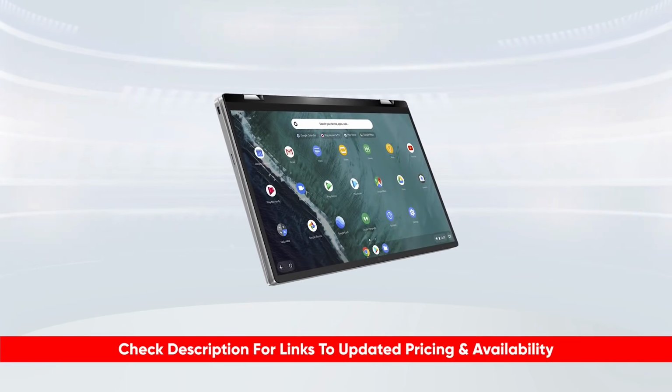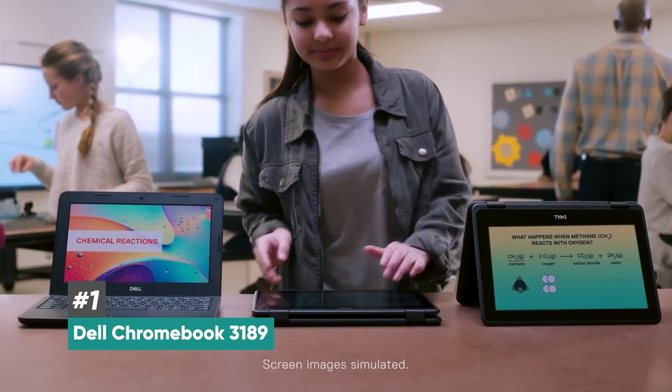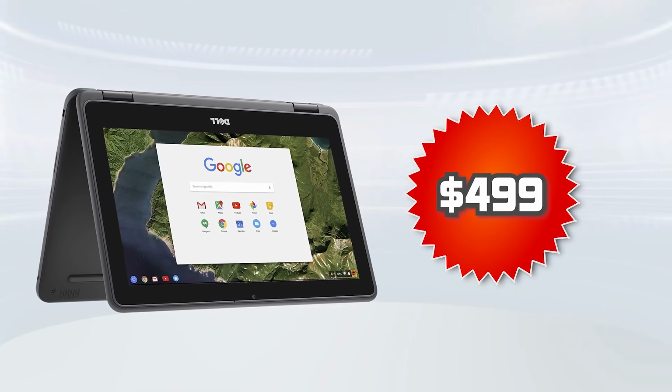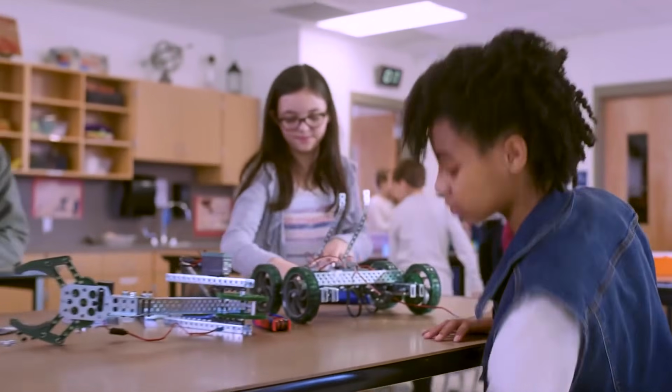So starting off, we have the best overall choice for a laptop for your children, and that is the Dell Chromebook 3189. Now this laptop is priced very reasonably, so you don't have to be too concerned about it getting damaged or broken, but even at that lower price point, it still has fantastic features, including great battery life. It's actually built very sturdily, so it's going to be very durable for your children as well.